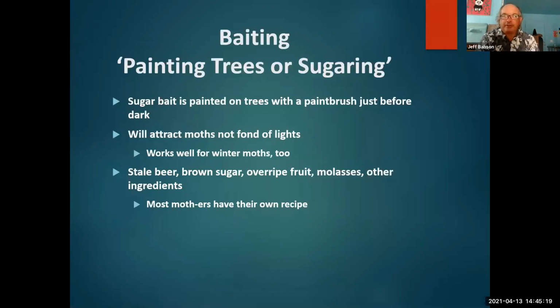Another thing you can do, if you don't want to go through all that, you can try baiting, also called sugaring or painting trees. In this case, you use a sugar-based bait to put onto trees with a paintbrush, and usually do it around dusk, maybe early evening. Let the aromas from the bait drift out there so the moths can find it. The nice thing about this is not all moths are attracted to lights. And this is another method for attracting some of those moths.